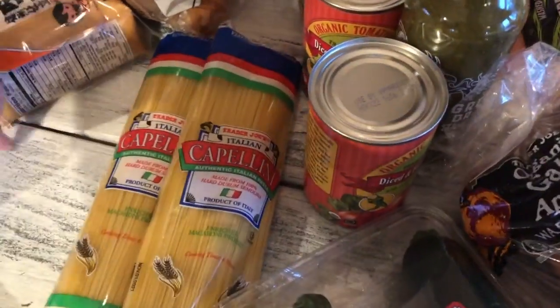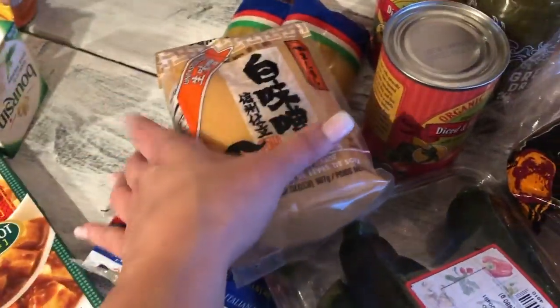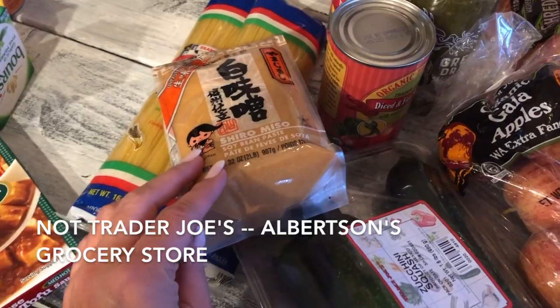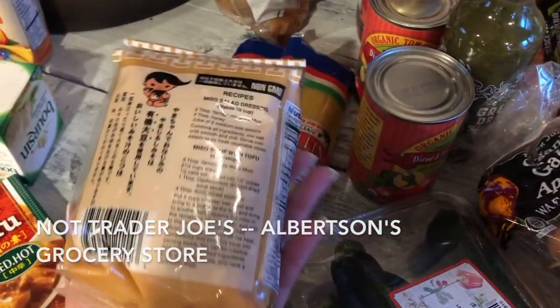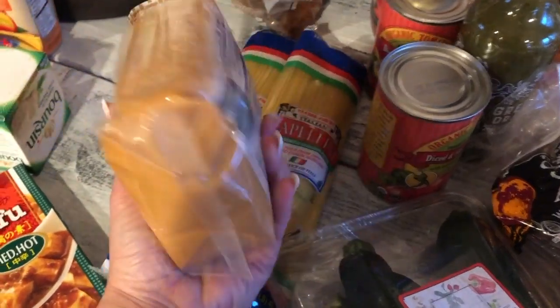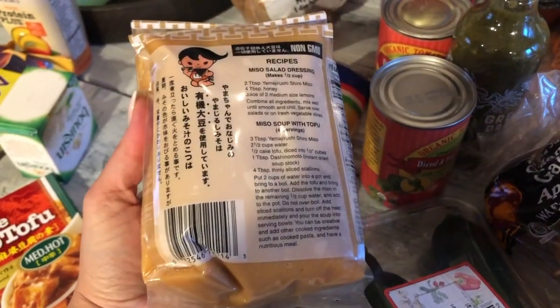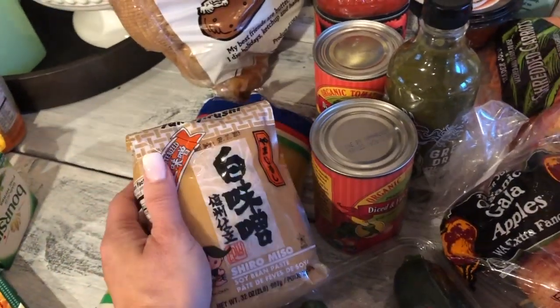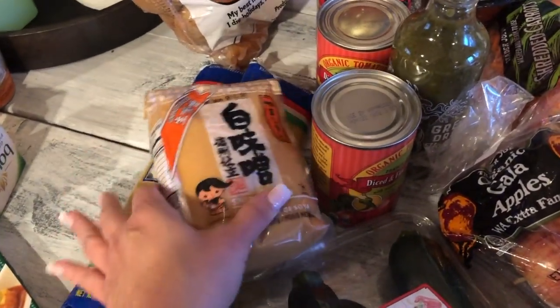Okay, so I got a new find at my Trader Joe's. I like to make my own soybean paste miso soup. So this was just $6. Basically, this is what you use if you want to make your own miso soup, miso salad dressing, like the one that they use for like Benihana. So I got that one.